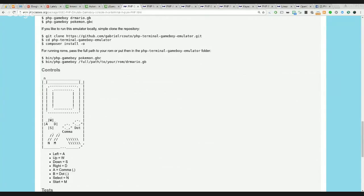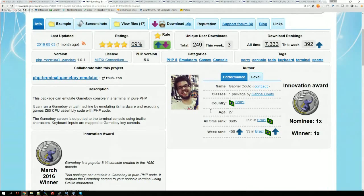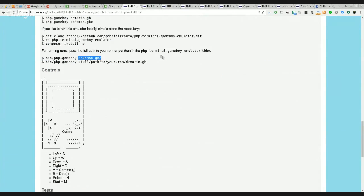Not only was it hard because he has to emulate the Z80 8-bit processor of the Game Boy to run this. I'm just not sure where he got the files for the Game Boy games. I don't know. Are these public domain? Maybe not. Well, probably you can download them from somewhere. Yeah. Interesting. Okay, so let's move on.